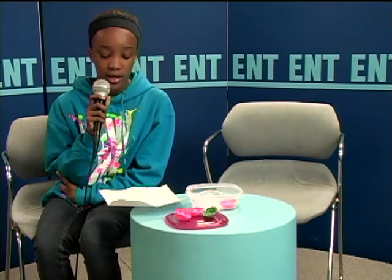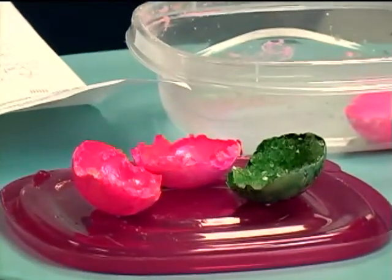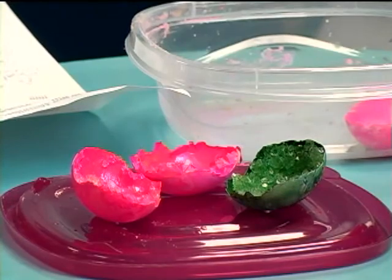Geodes are secondary hollow rocks that are lined with crystal-like mineral matter. A theory on how long it takes a geode to form is approximately 240 million years. But for me, it only took a day. I made a crystal egg geode out of household objects in honor of Easter this weekend. A key ingredient I used was alum powder to make the crystals.